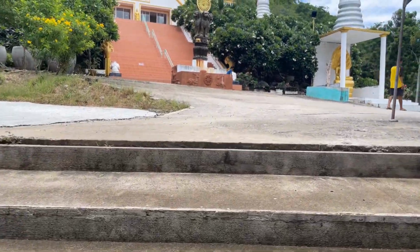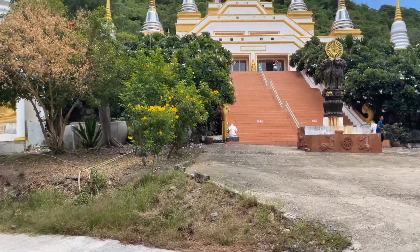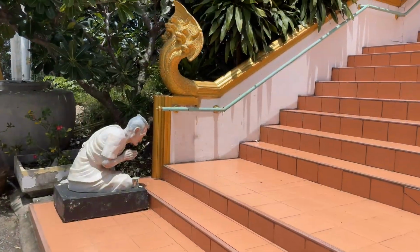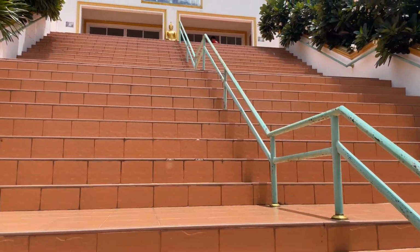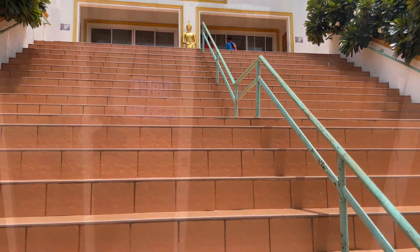All right, so we're up top. A little bit of a climb. Whew. All right, so there's a Buddha over there, and there's the prong. Okay, so right here, we got one more set of stairs to go up. You gotta take off your shoes. So they have the people praying, the little statues at the base. Ooh, this ground is hot.